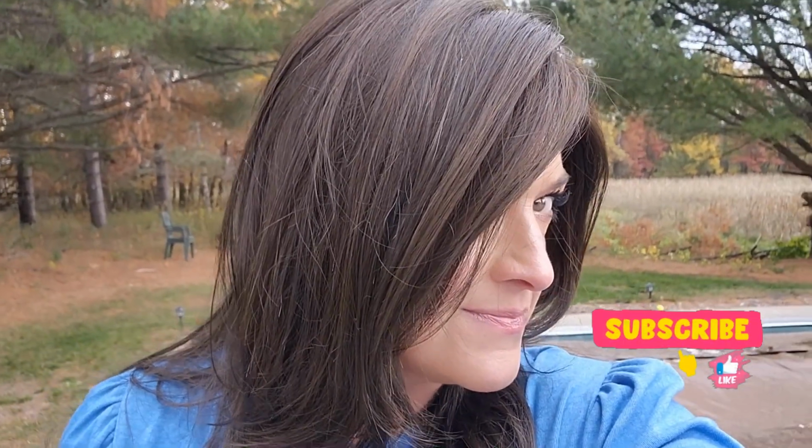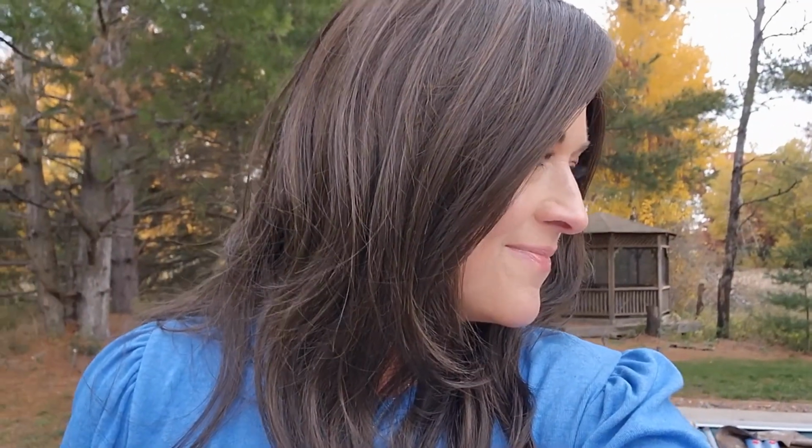All right, we're outside. It is starting to rain, so I've got to get this video in. It's pretty cloudy, but I actually think that's a really good way to see the color. Just a beautiful, rich, dark brown with some subtle kind of milk chocolate highlights. Not overly red, not overly warm. All right. Hope that helped.